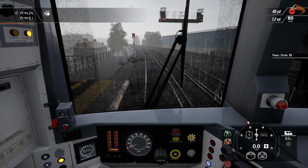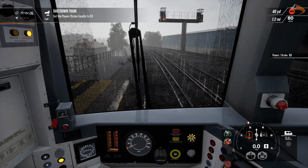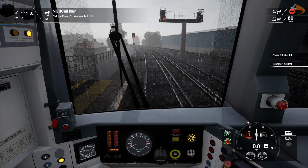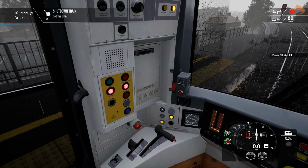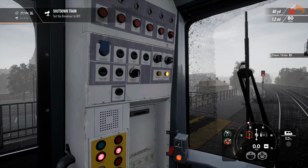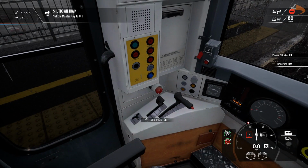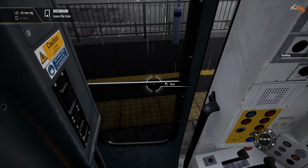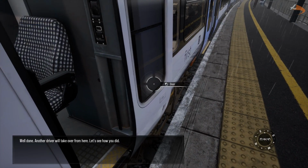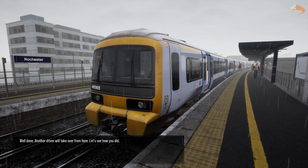Right, train stops, doors open, and turn it all off. Brake setting at 3, train in neutral, wait for that to click in. Set the reverser right. Reverser off. Master key off. Well done. Another driver will take over from here. Let's see how you did.